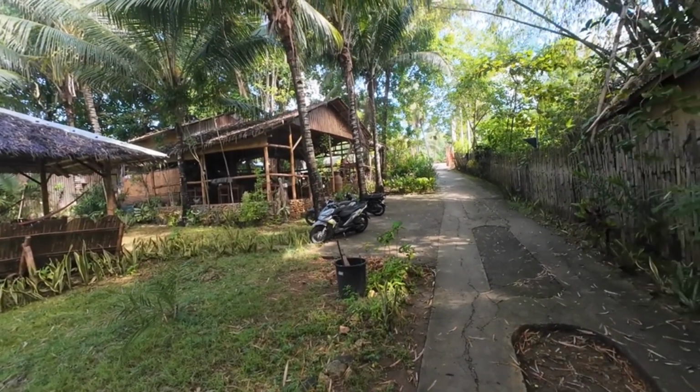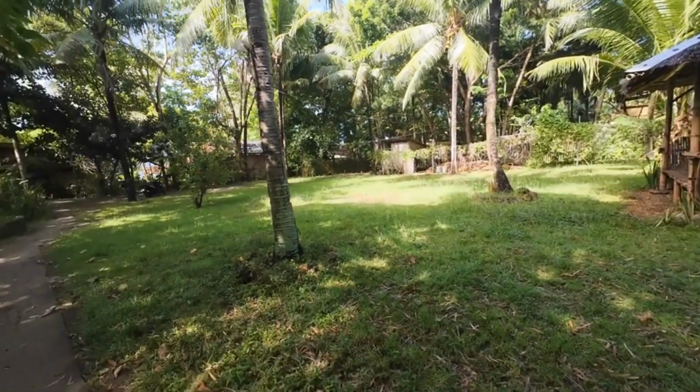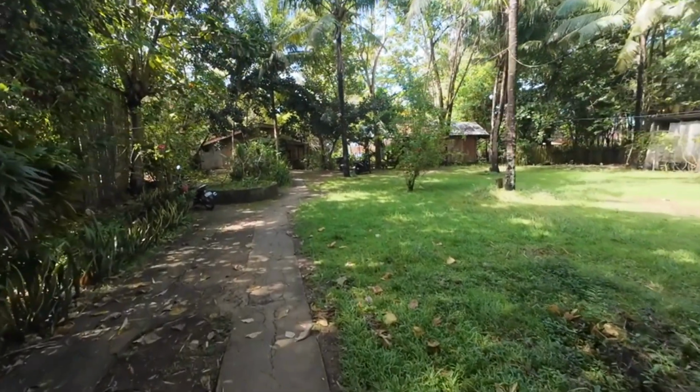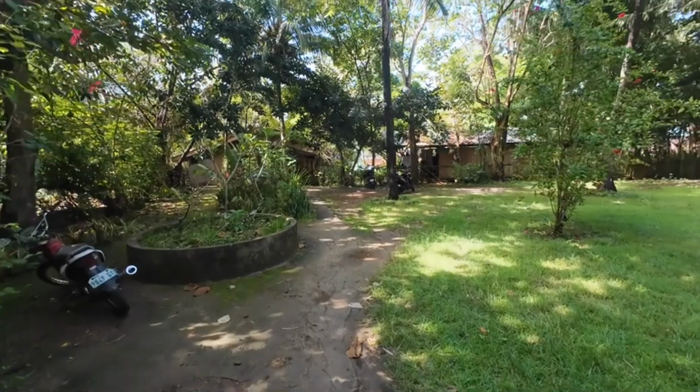They've got a pool table up there. Nice big eating area, bar. And then they've got this big open area, which isn't really used. And then you wander down here, and this is towards where the rooms are. And there's quite a few.